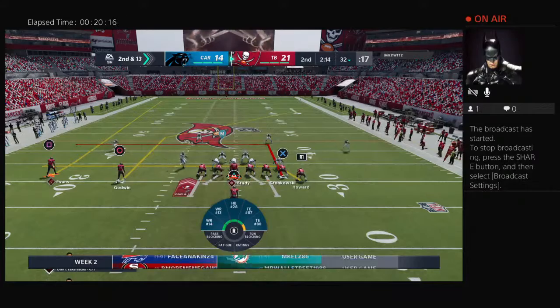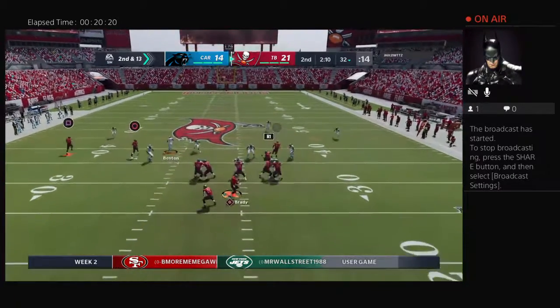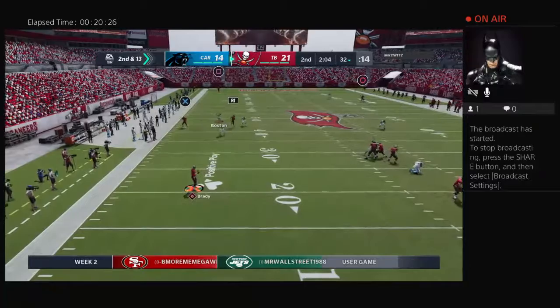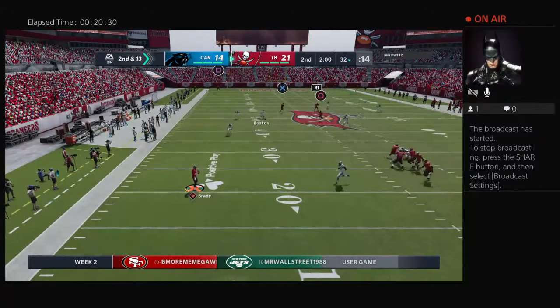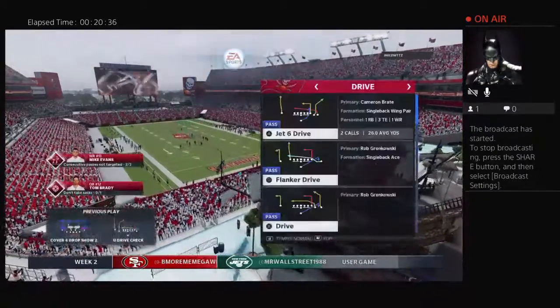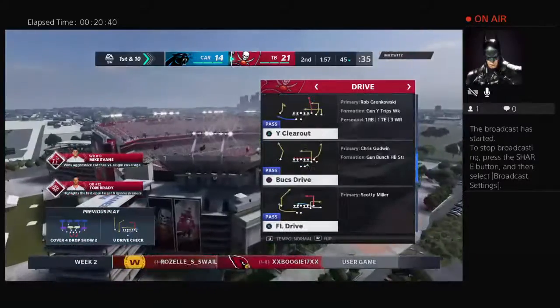Watch the run. Watch the run. 58, boys. 58. Come on. Now Brady. That's caught by Howard and brought down, but not before reaching the 45-yard line.